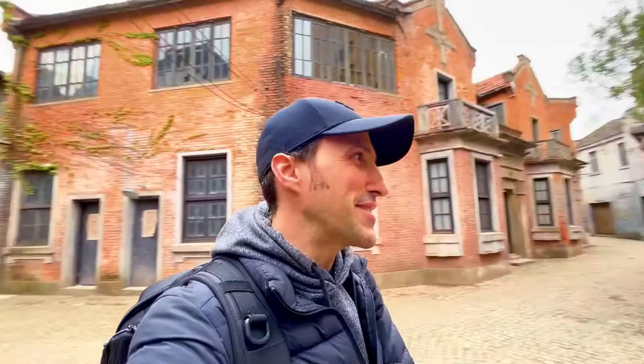Looks like Xintiandi. We visited Xintiandi for the whole duration of our stay here in Shanghai. It's a place where you go on an almost weekly basis. But it's fun to see how it would have looked in the past. It's pretty nice.